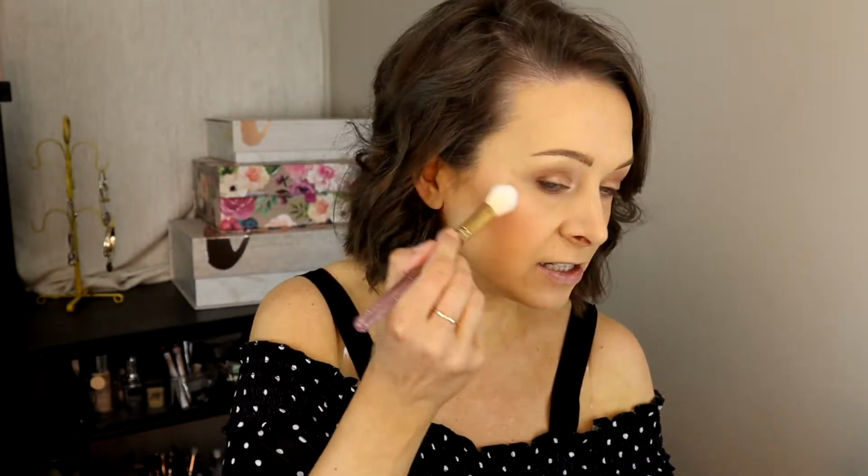The Wet n Wild Loose Highlighting Powder in I'm So Lit. You guys, this is just so good. And you can use this all over your body. Seriously, I can't get enough. I just use what's on here and lightly tap into it, and it's so beautiful.